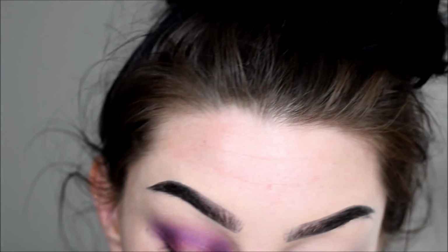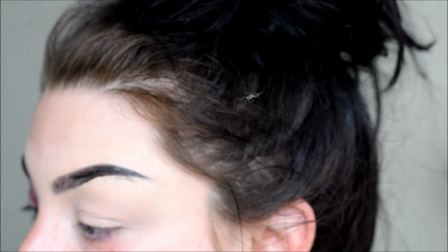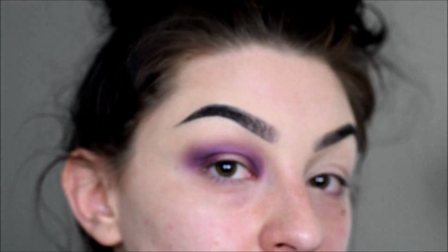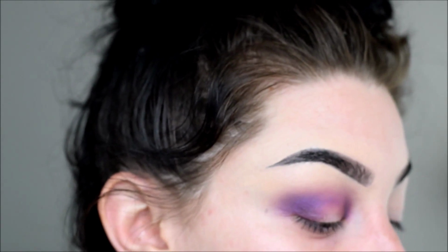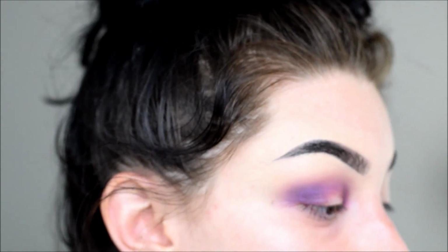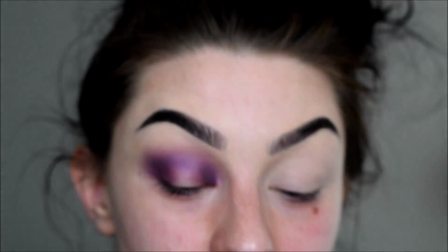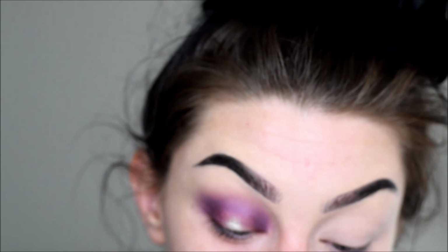Okay, so next there's a color in the Anastasia palette that I'm really attracted to. It's Beigely, and it is literally a really cool beige duochrome kind of pewter color. And so I'm going to grab a flat brush. I'm dipping it into Beigely, and I'm going to start packing this on the inner portion of the lid.